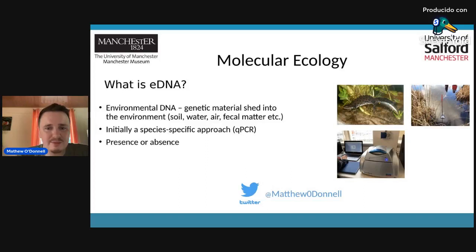And initially, when people were using the eDNA approach, they were looking at species-specific approaches. So using qPCR with primers that were designed to target very particular species. One of the first applications of this was detecting invasive American bullfrogs. However, we've moved quite a long way from that stage now, where we're into really exciting territory of metabarcoding and beyond. But the original application was purely to find whether a species was present in a particular habitat or absent. And this is used a lot by ecologists in the UK to study some of our threatened species, some of our rare species of newts.